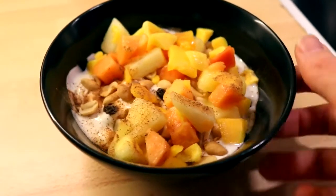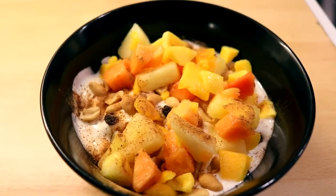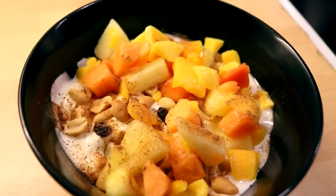This is 250 grams of quark. I got the rest of the smoothie mix. I got 30 grams of a nut mix and some cinnamon on top as well. I'm sorry it's a little bit dark here. I'll put the total calories up on the screen for you guys as well. Just came out of the shower, had a great run, feel fantastic right now.